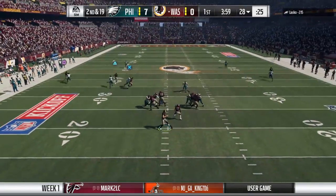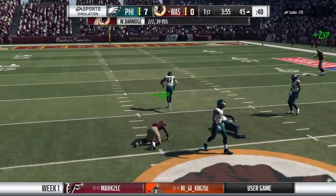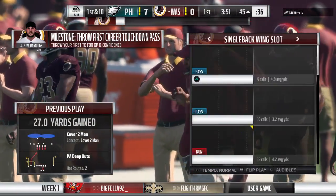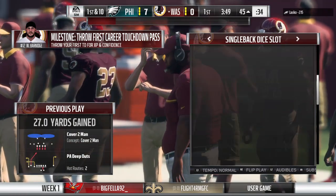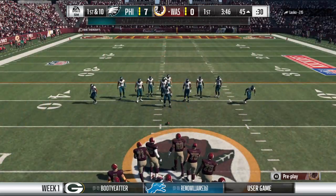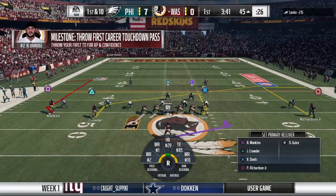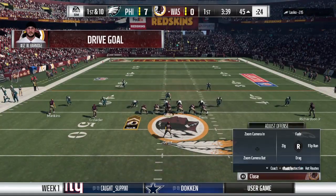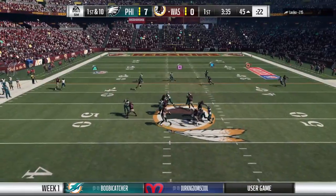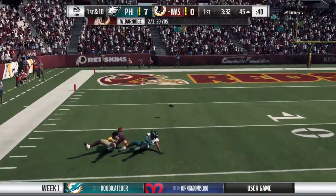On play action, they'll throw. Crowder's got it over the middle. A very solid gain of 27. So here we go, 1st and 10 now. They'll look to throw. He's going to let this one go deep. And that one falls incomplete.